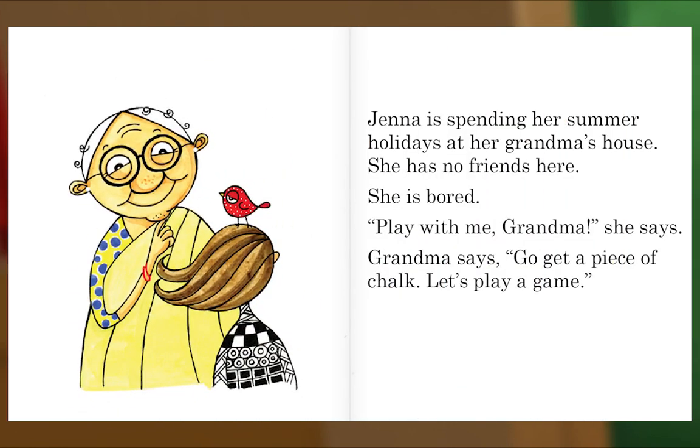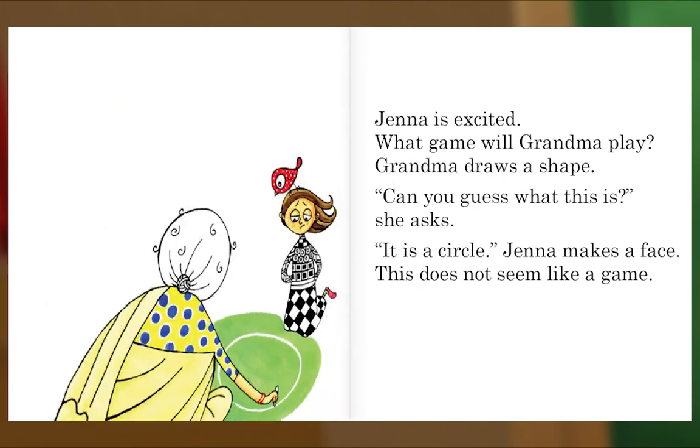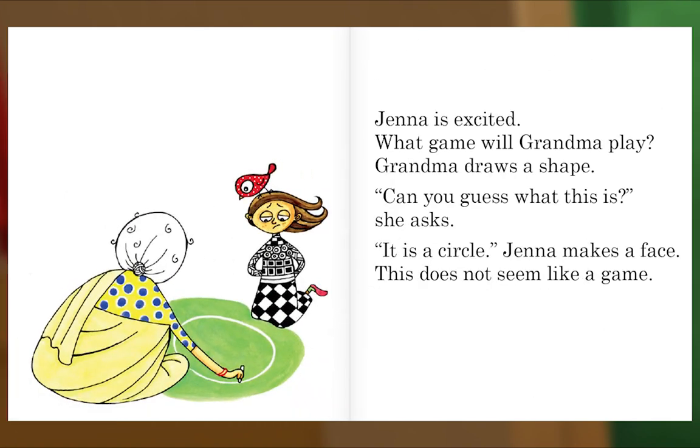Jenna is spending her summer holidays at her grandma's house. She has no friends here. She is bored. "Play with me, Grandma," she says. Grandma says, "Go get a piece of chalk. Let's play a game." Jenna is excited. What game will Grandma play? Grandma draws a shape. "Can you guess what this is?" she asks. "It is a circle." Jenna makes a face. This does not seem like a game.